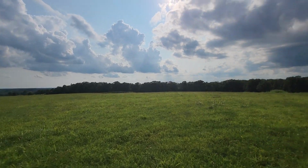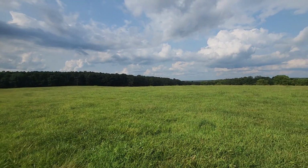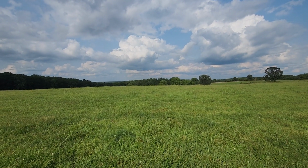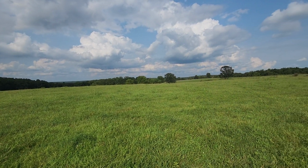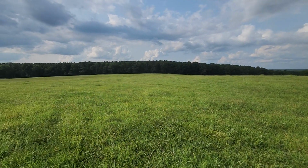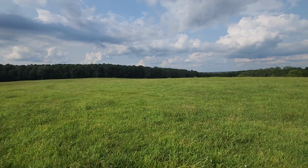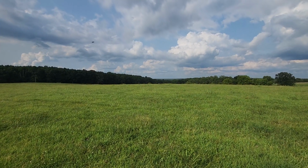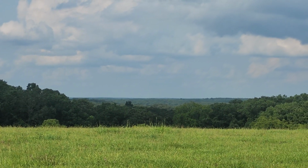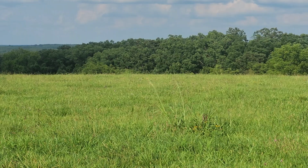And this property, 320 acres, listed at $1,098,000. That is in the money. So surrounded on 3 sides by national forest and pretty open. Most of it's hayable. 17 ponds. And it's 320 acres. Look at that view back. I'm gonna get it going here. Look at that view back to the northeast. So this is quite a property.